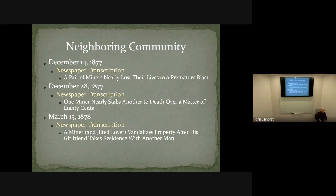And then my favorite that comes out of this is the headline regarding a miner who is also a jilted lover. He vandalizes the property of another man after his girlfriend takes residence with this gentleman. So the story that reads in the paper is that he goes to this other man's place and vandalizes his property and then absconds. He heads to like St. Louis County or something like that.